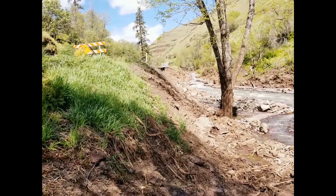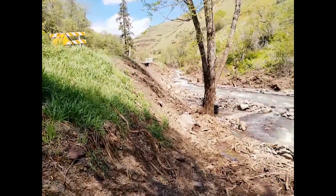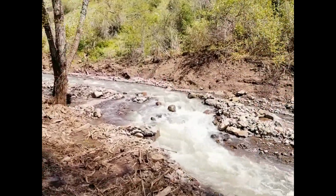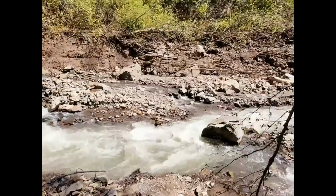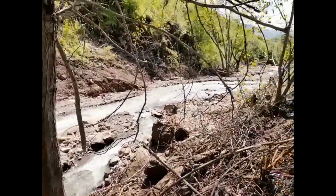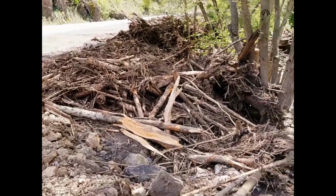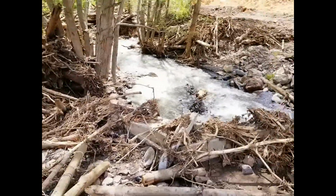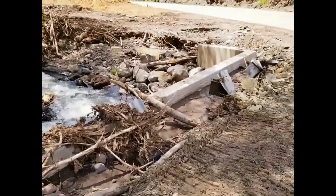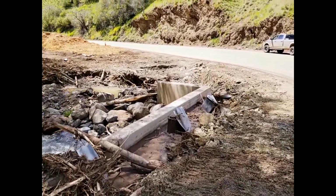Further downstream, that roadway was undercut by the moving water, and it must have been very high through here. Results from a washout. You'll notice these metal posts right here by the road, completely bent over.